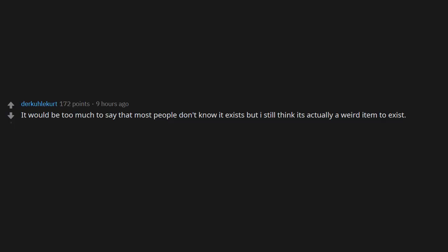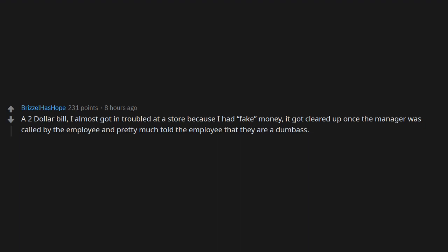It would be too much to say that most people don't know it exists, but I still think it's actually a weird item to exist. The little thing that cuts hard-boiled eggs into slices. A $2 bill. I almost got in trouble at a store because I had fake money. It got cleared up once the manager was called by the employee and pretty much told the employee that they are a dumbass.